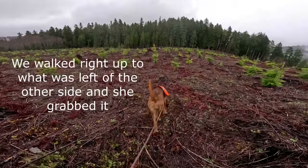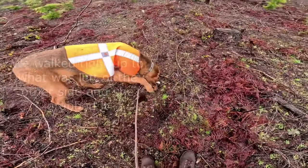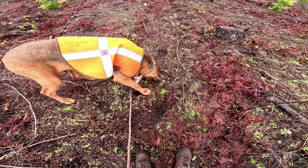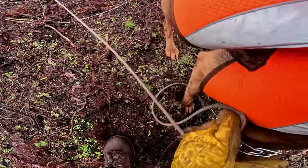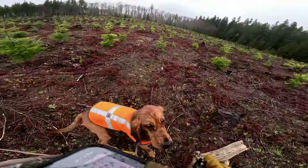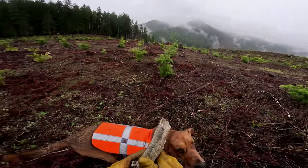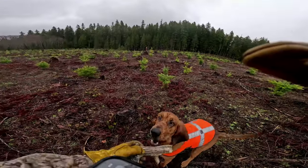Well, it's not much of a shed, but it's definitely part of one. Oh, you like it, huh? So we're officially on the board for finding a deadhead and a shed. Okay, I'm going to put it in my bag. We'll keep it for you, okay? We will keep it for you. All right, you like it, don't you?